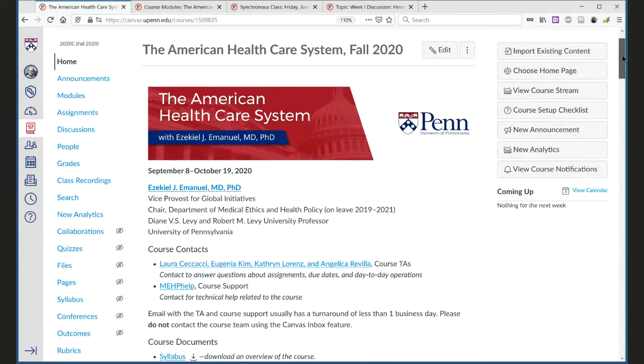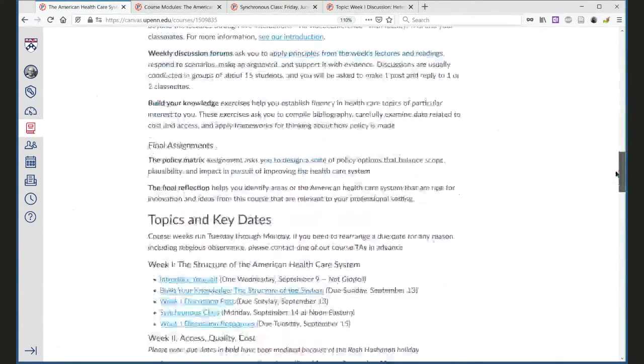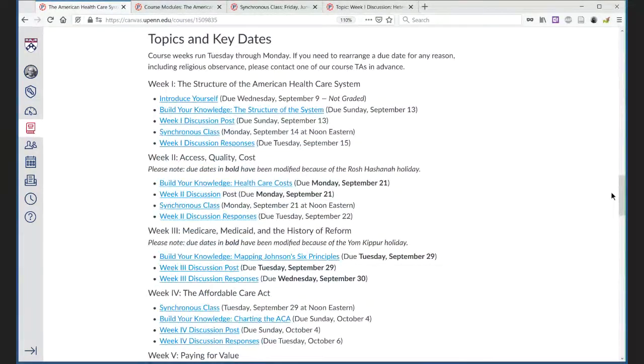Rolling down the screen just a minute, you can see right here the topics and key dates section of the course. And this really demonstrates the way that our courses are predictable. There are some exceptions, like you can see in weeks 2 and 3 for holidays and stuff like that. But for the most part, all of our work is due on Sundays and Tuesdays. This lets you establish a rhythm right off the bat in the program so that you can figure out how to adjust your work schedule, or so that you can figure out when you need to start working on class stuff in order to make those deadlines work.